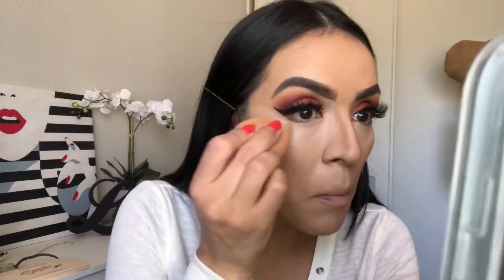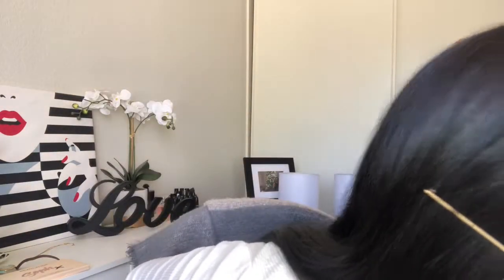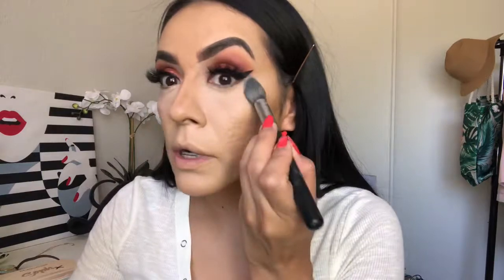for me. But let's go ahead and set with the loose setting powder. I am gonna go with my Wet n Wild Photo Focus translucent powder, just to keep it all in the drugstore. And then I'm just gonna go in with my flat brush. This is a Morphe M43. I really like this because you can set your eyes like that. We'll see how well it sets. If it creases, if it's horrible, but so far it's looking pretty good.